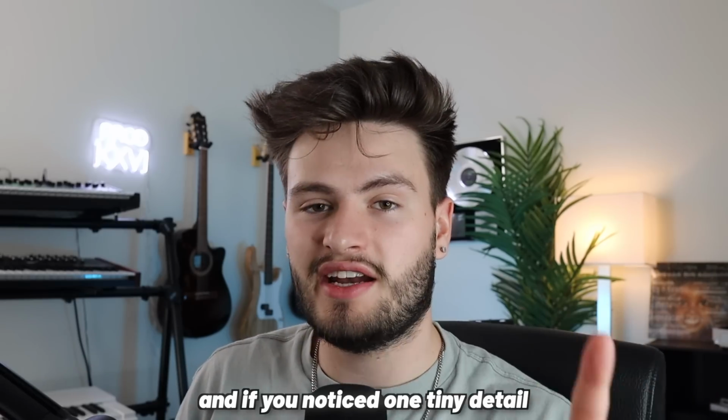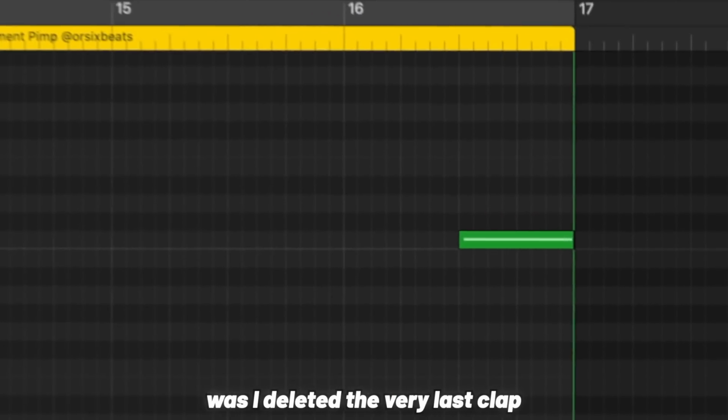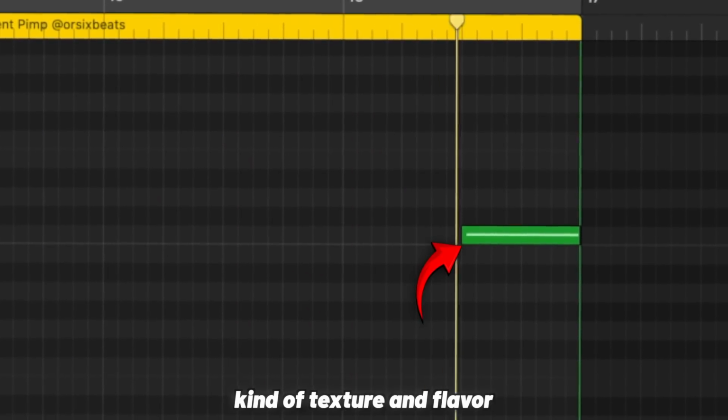And if you notice, one tiny detail that I did to make this a little bit more unique without making it complex was I deleted the very last clap and replaced that with the snare, just to give a little bit of a different kind of texture and flavor for the ending of the pattern.